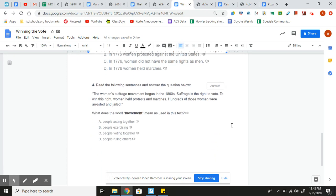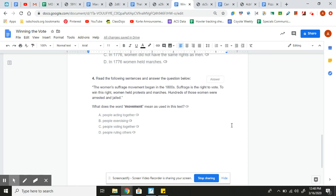And the next question says, read the following sentence and answer the question below. The women's suffrage movement began in the 1800s. Suffrage is the right to vote. To win this right, women held protests and marches. Hundreds of those women were arrested and jailed. What does the word movement mean as used in the text? A, people acting together. B, people exercising. C, people voting together. Or D, people ruling others.